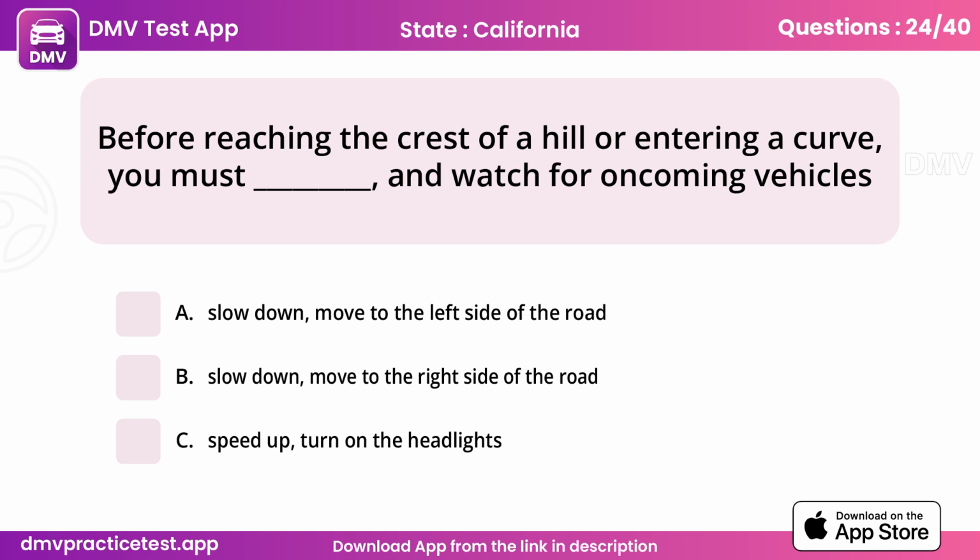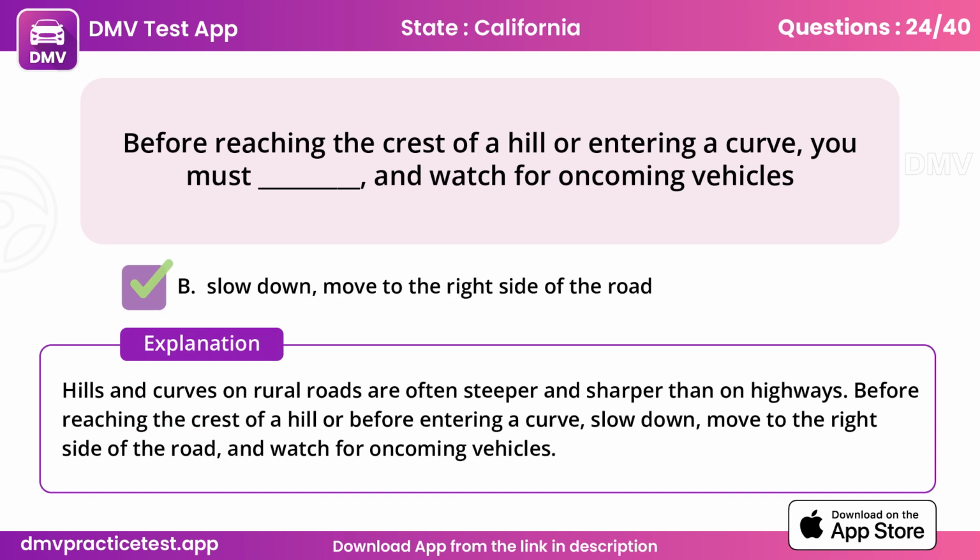Question 24. Before reaching the crest of a hill or entering a curve, you must and watch for oncoming vehicles. B. Slow down, move to the right side of the road. Hills and curves on rural roads are often steeper and sharper than on highways. Before reaching the crest of a hill or before entering a curve, slow down, move to the right side of the road, and watch for oncoming vehicles.